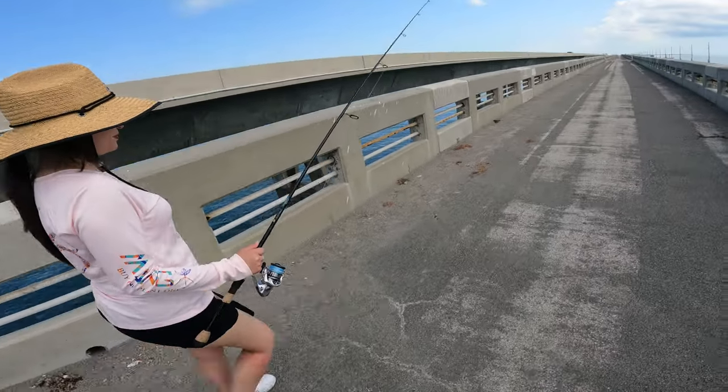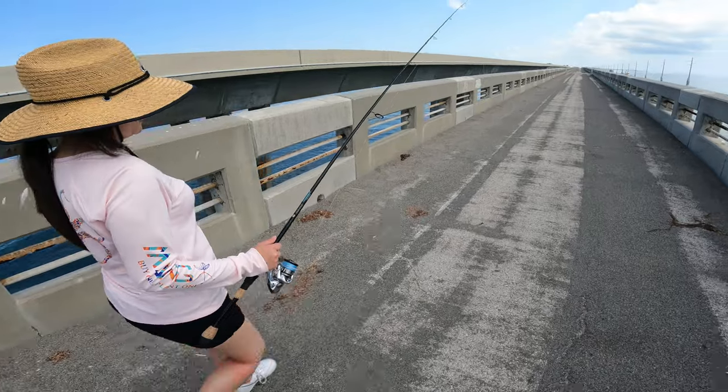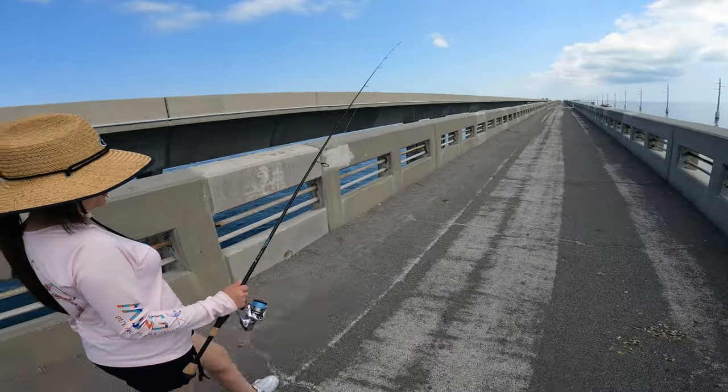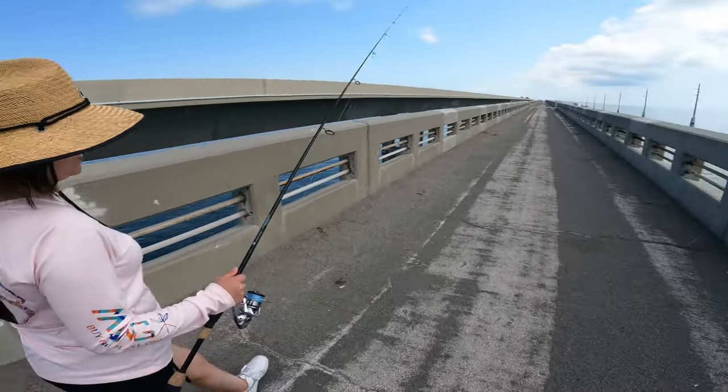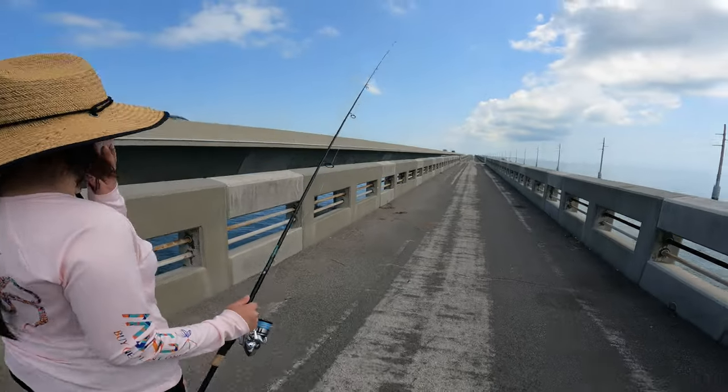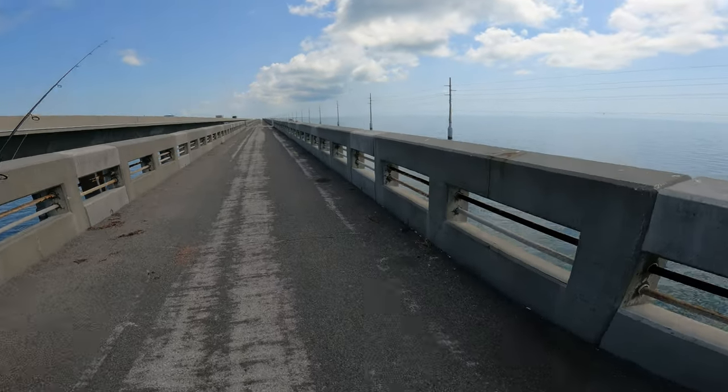Myra's using the Shimano Stratic with the St. Croix Premier 6-foot rod and a Savage Gear 3D shrimp with 20-pound fluorocarbon leader. She's gonna throw around and try to catch a tarpon. Just kidding, she's just holding the pole for me because I was trying to throw for tarpon. But yeah, we're gonna see what we can get out here.